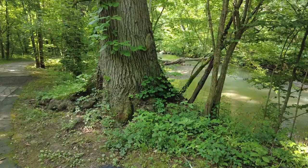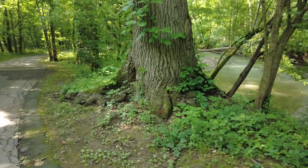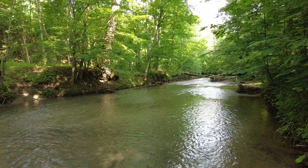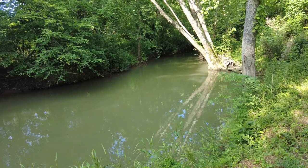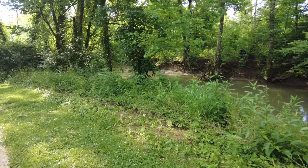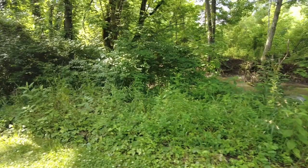Check out the size of this freaking tree. This is a monster. That is crazy. So we've walked about a mile, and all I've seen are geese and regular ducks, what I call regular ducks. No wood ducks as of yet, but we will see. Still a lot of ground to cover, and I may go to a different section of the trail too here in a little bit, where the great blue herons are. So we'll see.